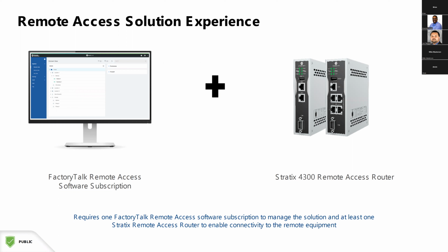In order to utilize the access router, the 4300, you do need, again, the FactoryTalk Remote Access subscription. You can't use the hardware without the subscription. And each subscription will be limited by the number of concurrent VPN users.